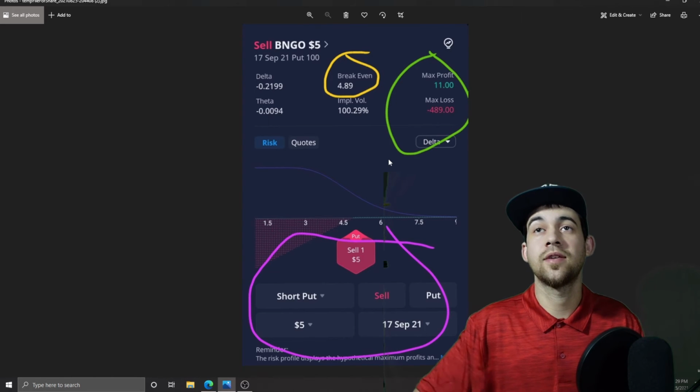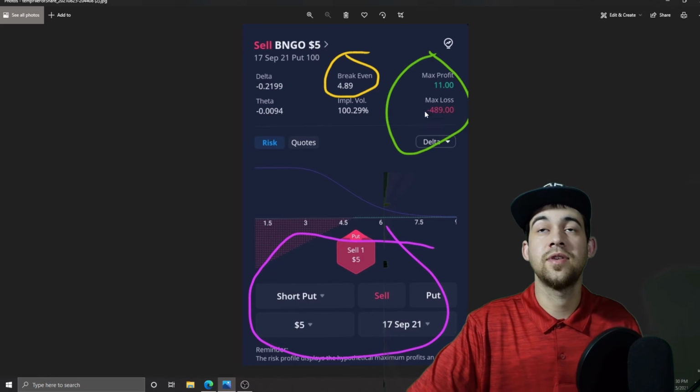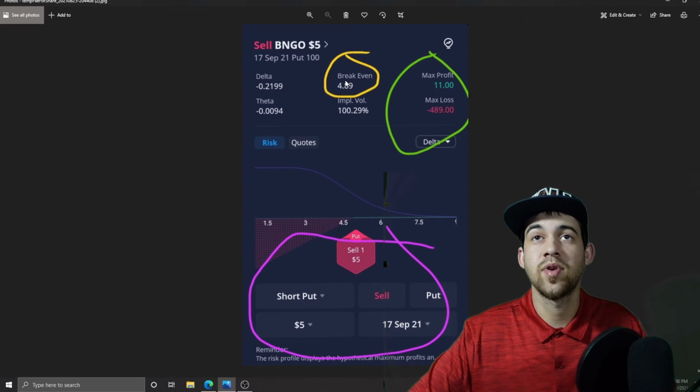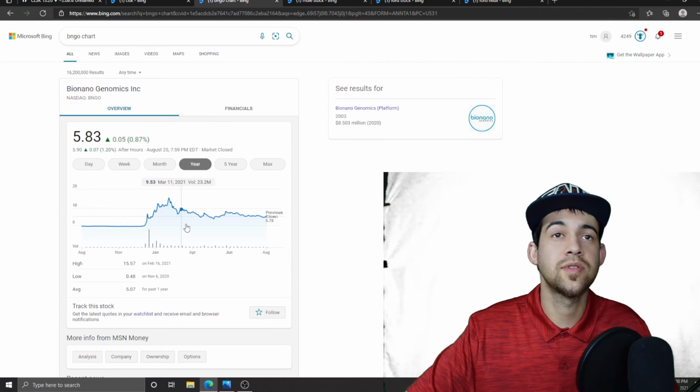Now, when you look at it though, you're looking at a potential max loss of $489, because you subtract that from there, it would be $500, another perfectly square number. That's pretty easy. You're looking at $500 minus your profit, so you have a break even of $489. And at the same time, this is another one that I really like.